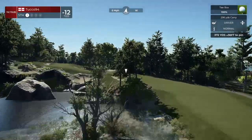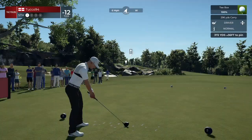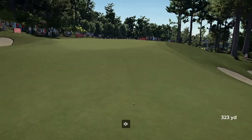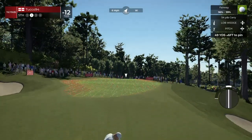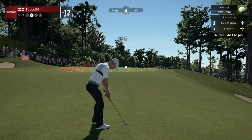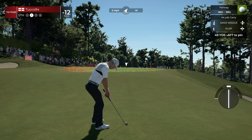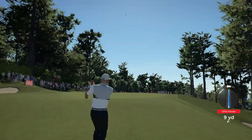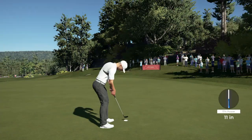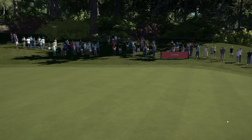And teeing it up on a par four. Not sure where this one's gonna end up. Could be rough. Here's our second shot on this fifth hole. Okay, tap this one on in. And nothing wrong with that. Tapping in for the birdie. Sitting at 13 under for the round.